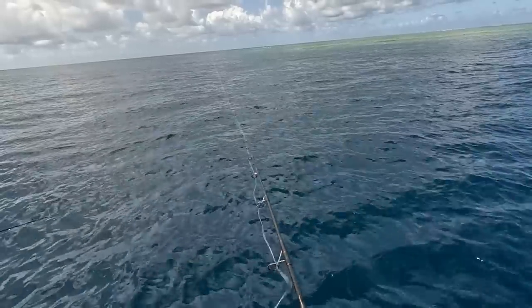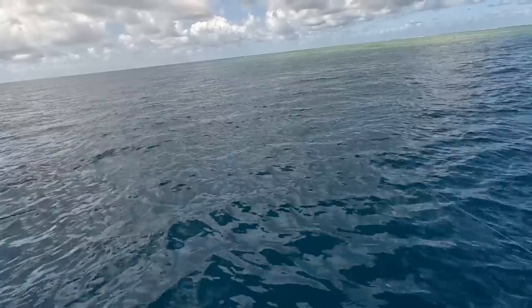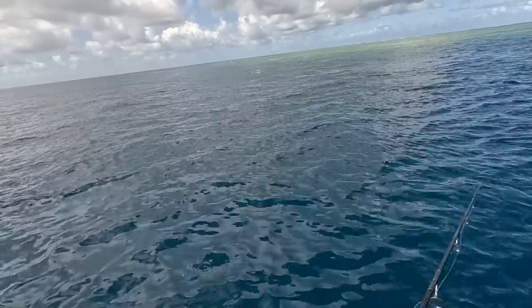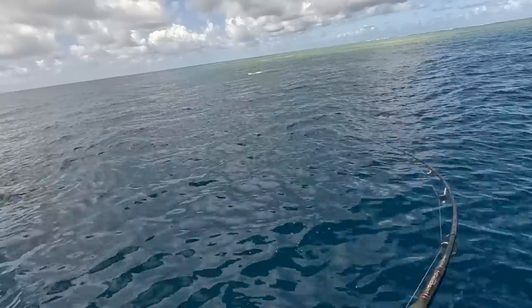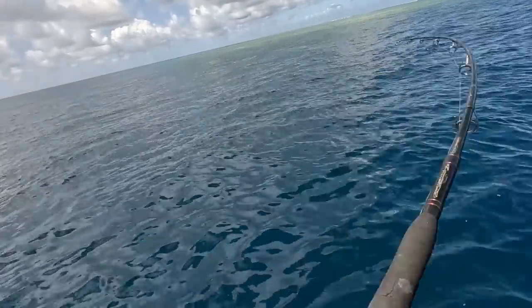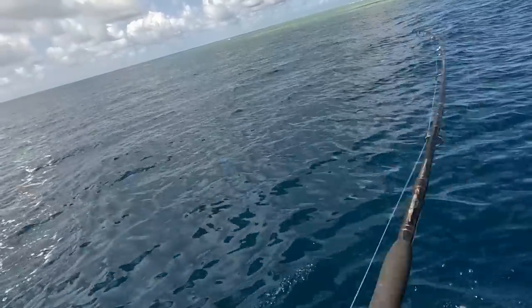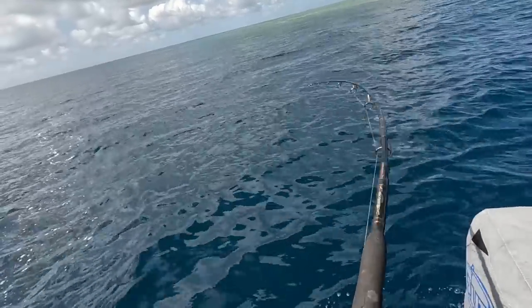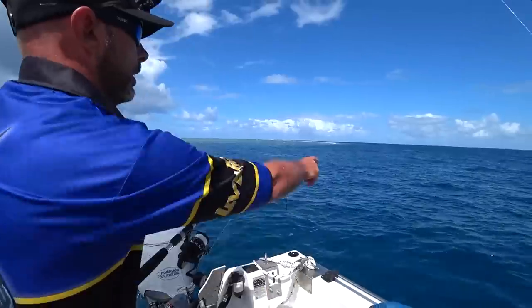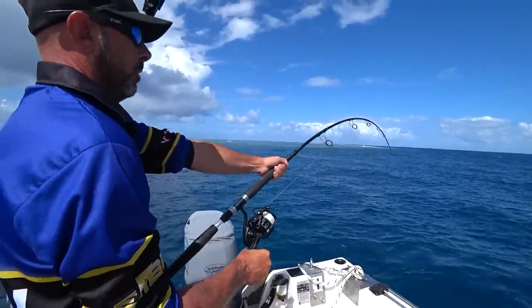Right. There. I reckon my line will come straight through them. Yep! Oh! Come on! Yep! Not bad. See the fusiliers through there? Smack on them.